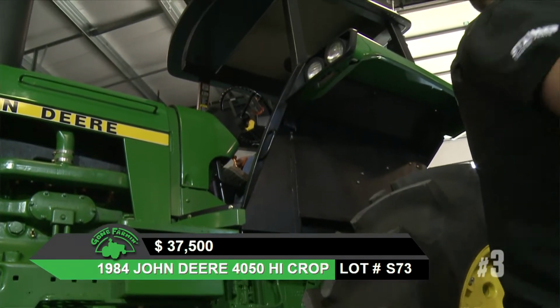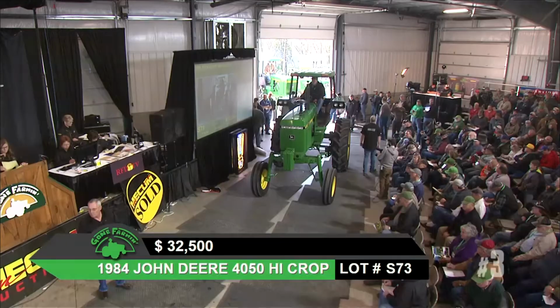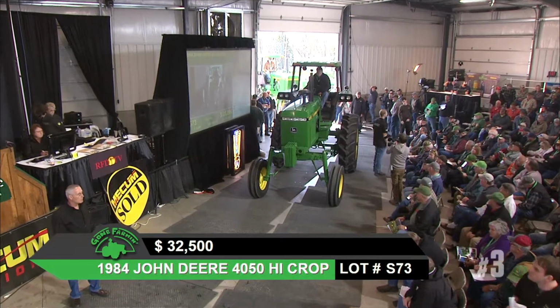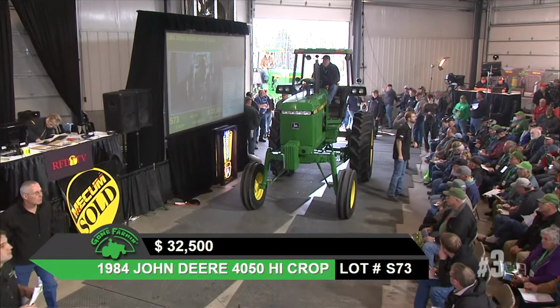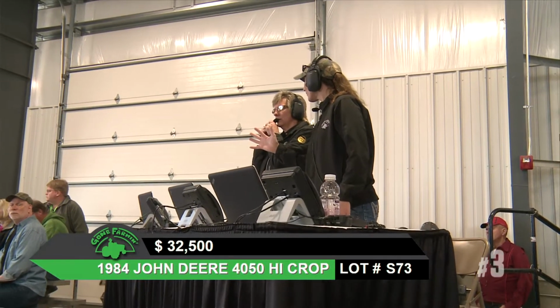And the 4050 high crops were actually canceled in the middle of the 1980s for the farm recession because they didn't figure they were going to sell any of them. And here we've got one that is a documented 4050 high crop that has been restored to above and beyond factory specs.